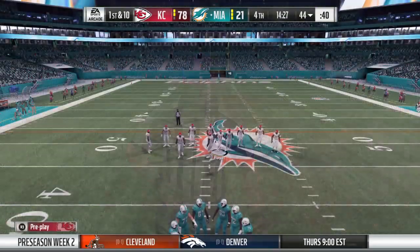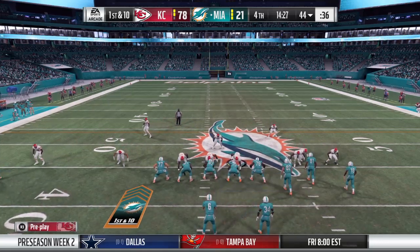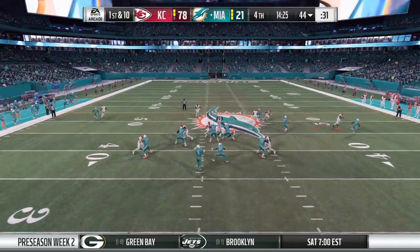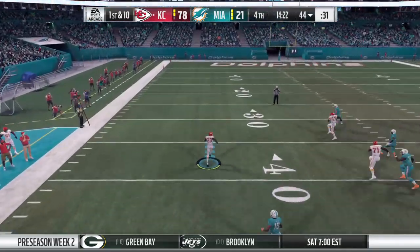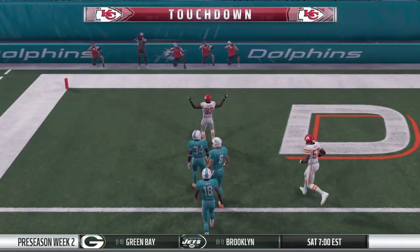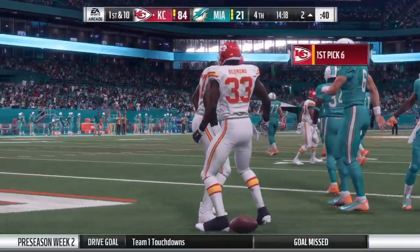After review of the play, the ruling on the field. Possible run anticipation here as the D-line sandwiches together. They'll look to throw here on 1st down. And he's got room. There he goes, left side. And he will bring it back. It's a pick six and a KC touchdown.